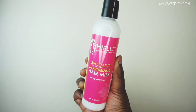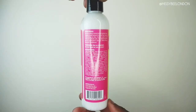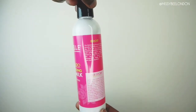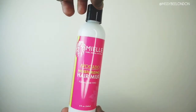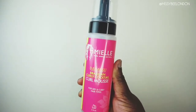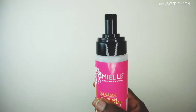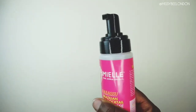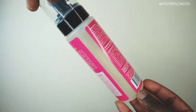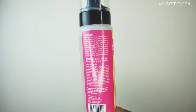The next product is the Avocado Moisturizing Hair Milk to moisturize your hair after you've co-washed it. And the next product will be the organic Brazilian curly cocktail curl mousse. I'm getting used to putting mousse in my hair. You saw me when I used the Clear and Nourish mousse, and I will eventually be using this mousse in my hair to see if it makes my curls pop or not. And of course there will be a video to show that as well, so look out for the video.